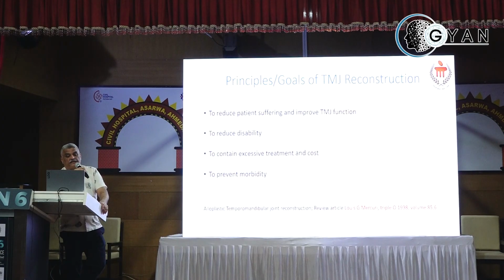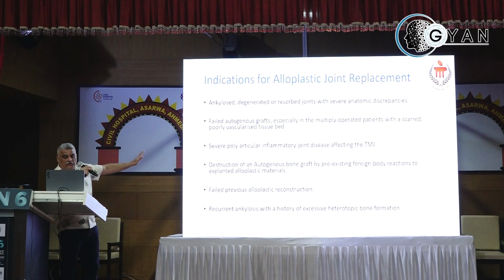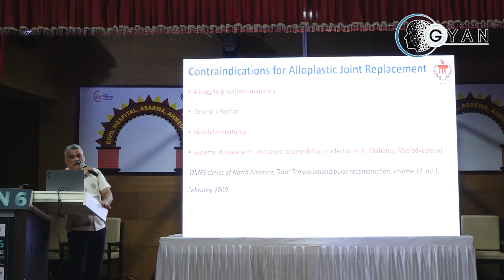The goals of TMJ reconstruction are to reduce suffering, contain excessive treatment costs, and prevent morbidity. Now, coming to the indications, I'm not going to run through all of this; it's for you to see. For me, the most important would be recurrent ankylosis or polyarticular inflammatory disorders. Contraindications: allergy to the prosthetic material.